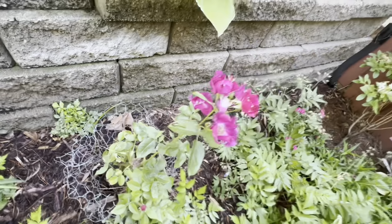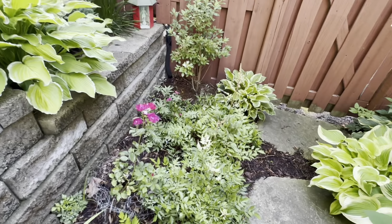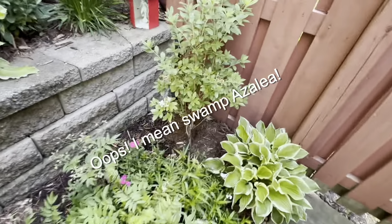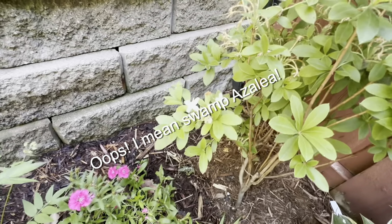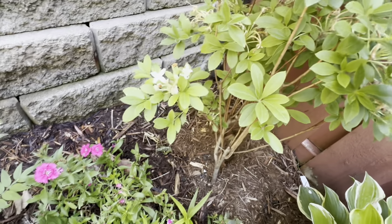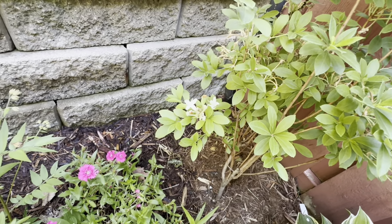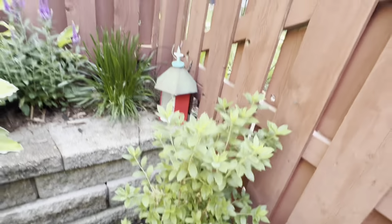Not real floriferous, but again, I think it's just a little too moist in here, is kind of the problem. My swamp milkweed, which I put in this year, continues to bloom. Again, remember, every part of this plant is poisonous, so don't think you can pluck a flower and put it on a decorative thing for a cupcake, because whoop, not good.